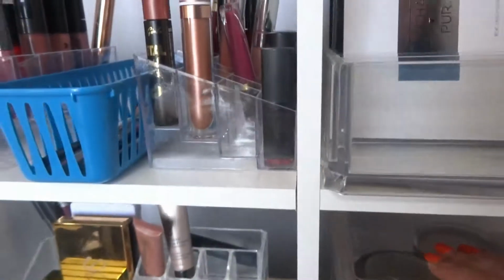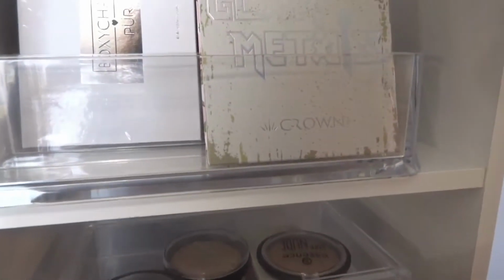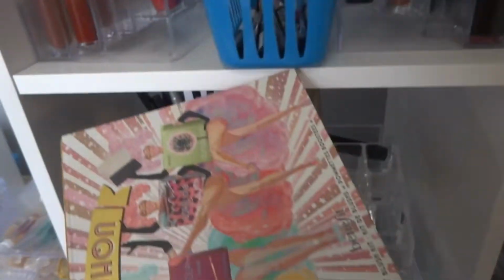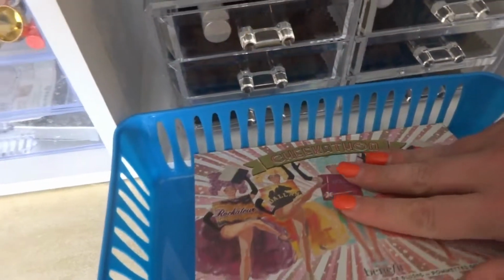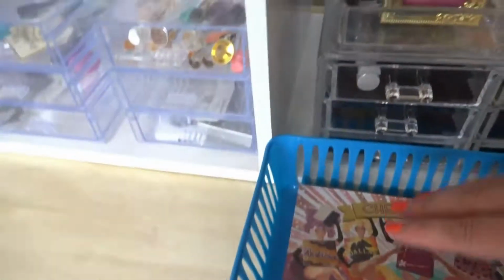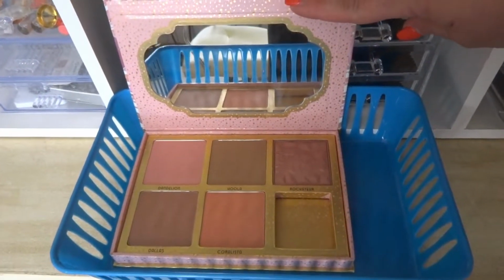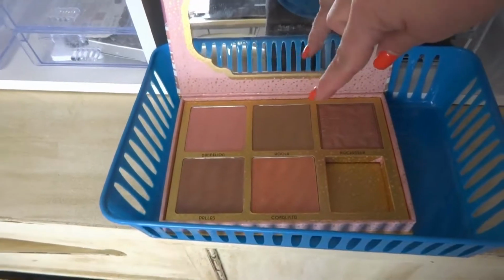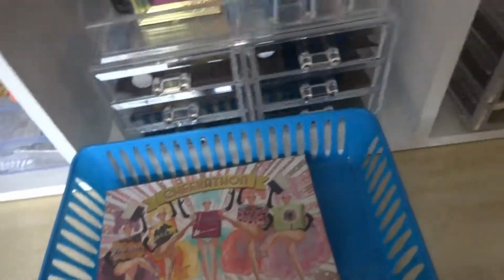And yeah, so over here, we are gonna pick out this. This is the Cheekathon. I've had this a while. Guys, I am having issues using my hands. Because, you know. Okay, there we go. Damn it. Benefit apparently puts one of these out every year. I didn't know that. But this one has Dandelion, Hula, Rockator, Dallas, and Coralista. You know what? We're going to use those.